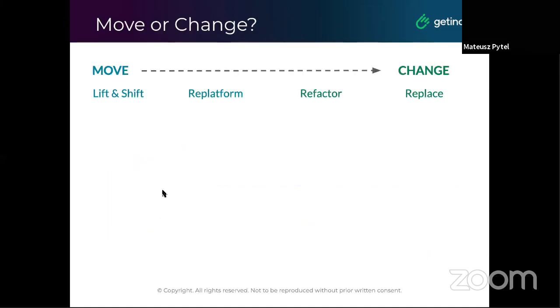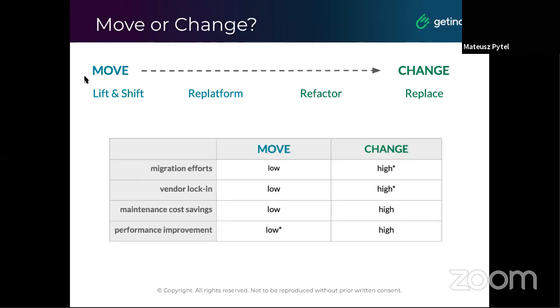How to decide between move or change? As you can see on the left side, you have things where you don't want to interfere with the application. On the right hand side, you have the significant changes. So shallow migration is move, deep migration is change. And how to decide? Actually, it's a bit of an overgeneralization because it is very system dependent. But looking at the migration efforts, usually lift and shift is a quick win, low hanging fruit. So it's easy to migrate.